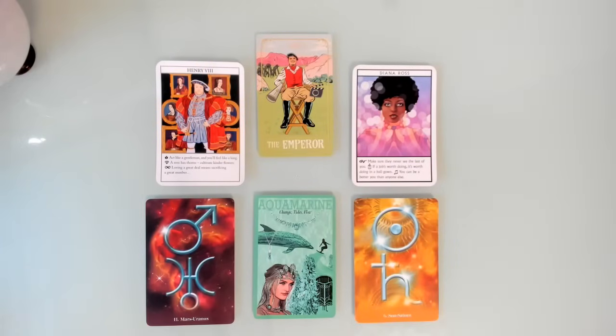Welcome, pile one, to your reading. So I have to say I had a little bit of a chuckle when I saw some of the cards that came up with the Emperor.